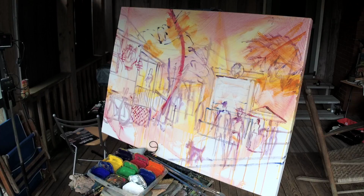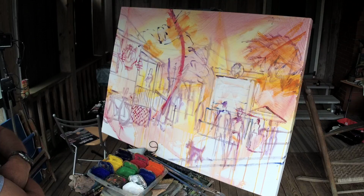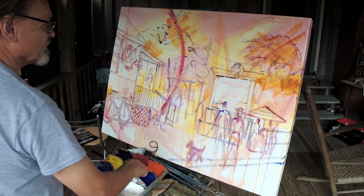Yeah, get the highlights back. And glaze on. That's correct. That is correct. Now, there you go. Yep. Okay, so I've got to wait for that to dry. Let me see what else I can do while I'm waiting.